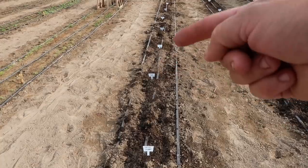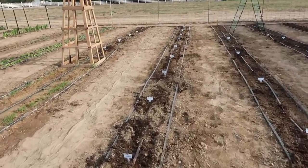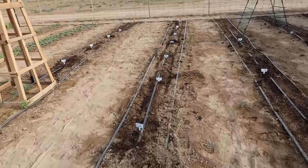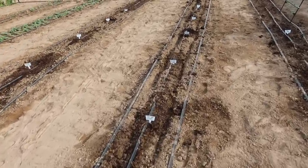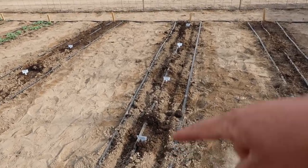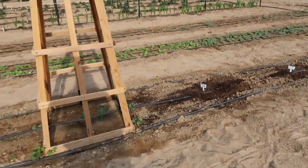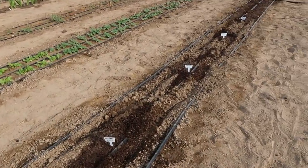So the first four are pickling cucumbers, and then we've got the Suyo Long. They used to be called Suyo Nishiki. I don't know if they're still called that ever. And then the telegraph cucumbers, which are like an English cucumber right there. And then in the back half, after the obelisk here, there's three Black Beauty zucchinis.